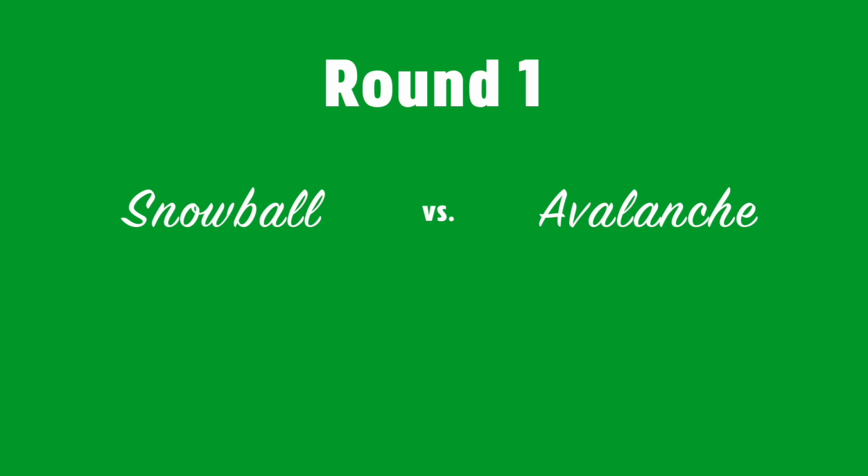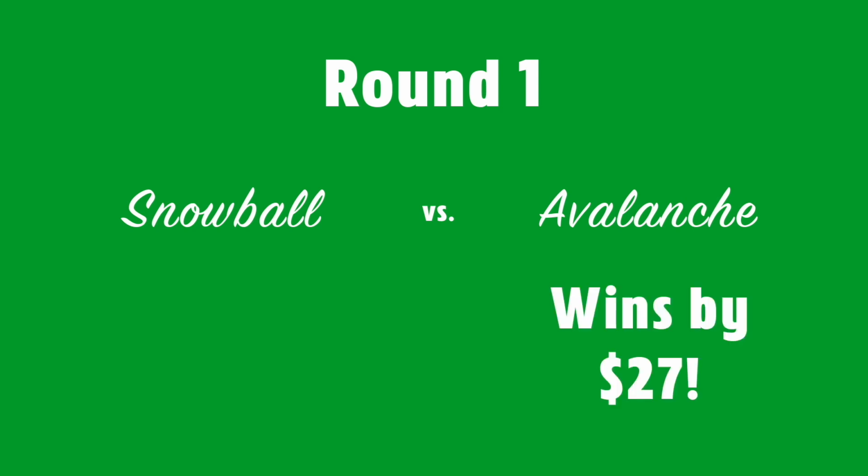Here we go. Running Snowball versus Avalanche, we can see that Avalanche won by $27.62. That means that if you paid your highest rate first, rather than your smallest debt first, with these sample numbers, you would save $27.62. Remember, your numbers will be different. You should run your numbers instead of these sample numbers and see which numbers work best for you.